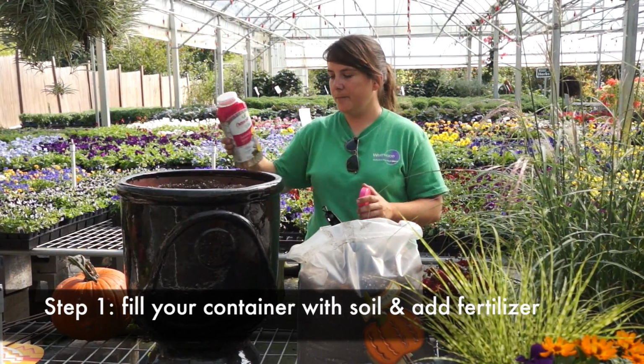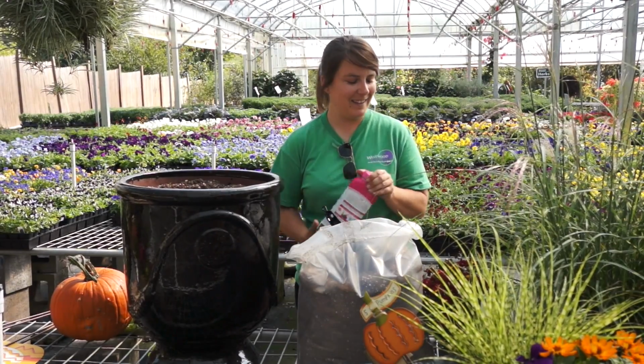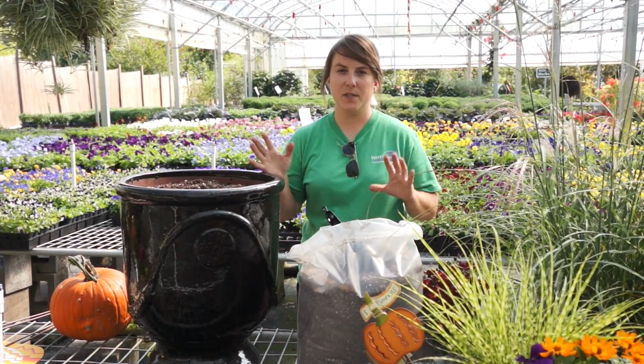Shake some of that in your pot. Don't be afraid to get too much. And then today we're going to use a few different plants.